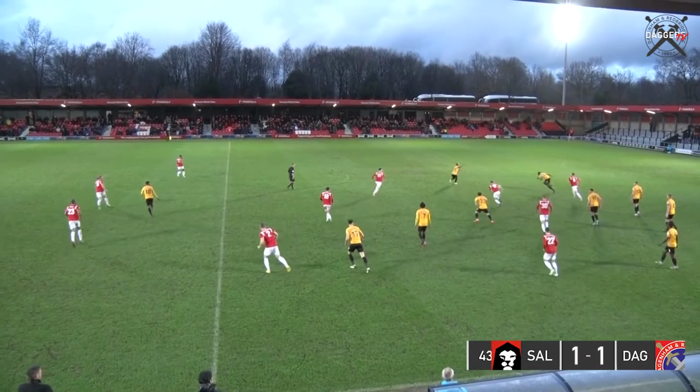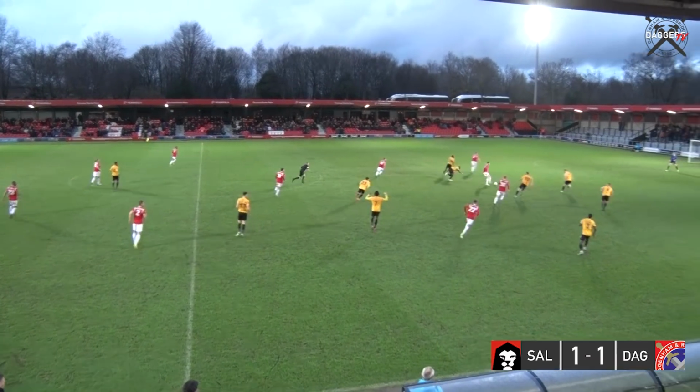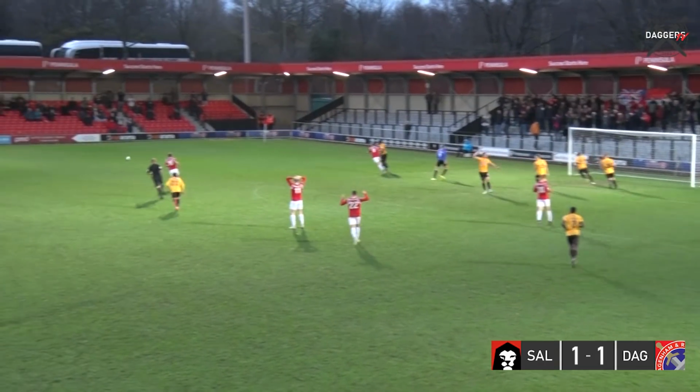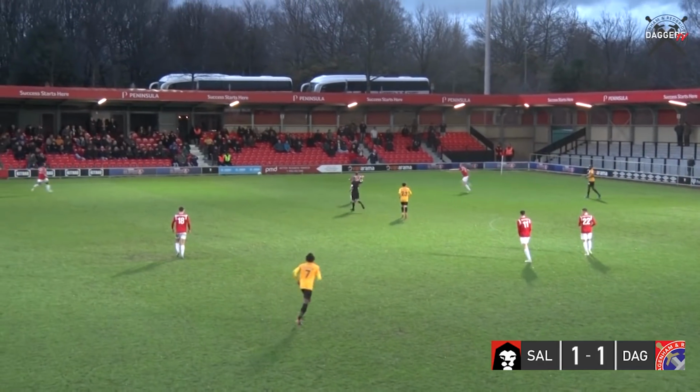As Dagenham have it back, as there's enough about my height. And a chance here for Salford to break free. Onorisi needs to make a recovering tackle. He doesn't, but Rooney's shot is saved by Justin, who comes out.